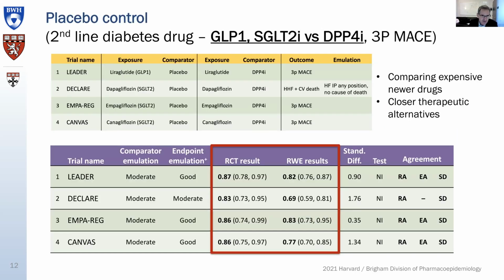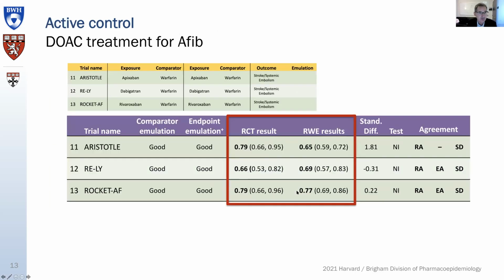And this results in tables like this here, where in the bottom half you see 4 diabetes trials, and you see the RCT result, the beneficial effect, and you see the real-world evidence emulation. There's great agreement here for a variety of reasons that I cannot get into at this point. Similarly for direct oral anticoagulants, 3 trials here with regard to stroke prevention. You see the trial findings and you see the real-world evidence findings. So there's great agreement, right?